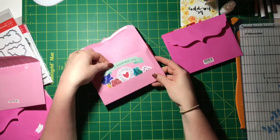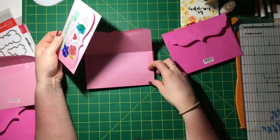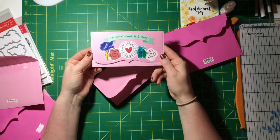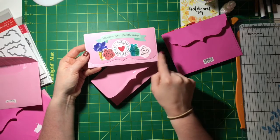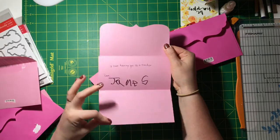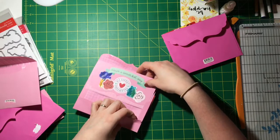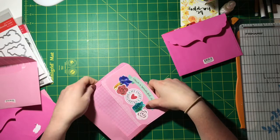So just some cute examples. And he helped me pick out what goes on each card, and who they went to. This one's for his teacher. So there were also the cupcakes, a couple flowers. And then, yeah, this one's the trifold. And then one more.